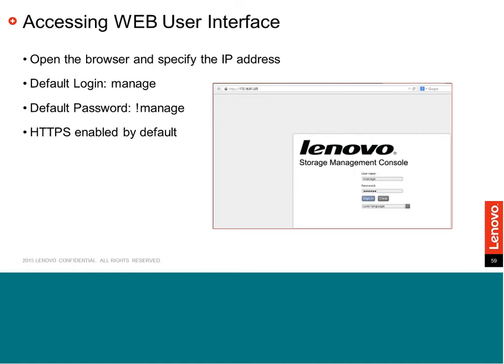For the default login, just point the browser to the IP of the controller, and then you are at the login prompt. The default login is manage, and the password is !manage, and HTTPS is enabled by default.